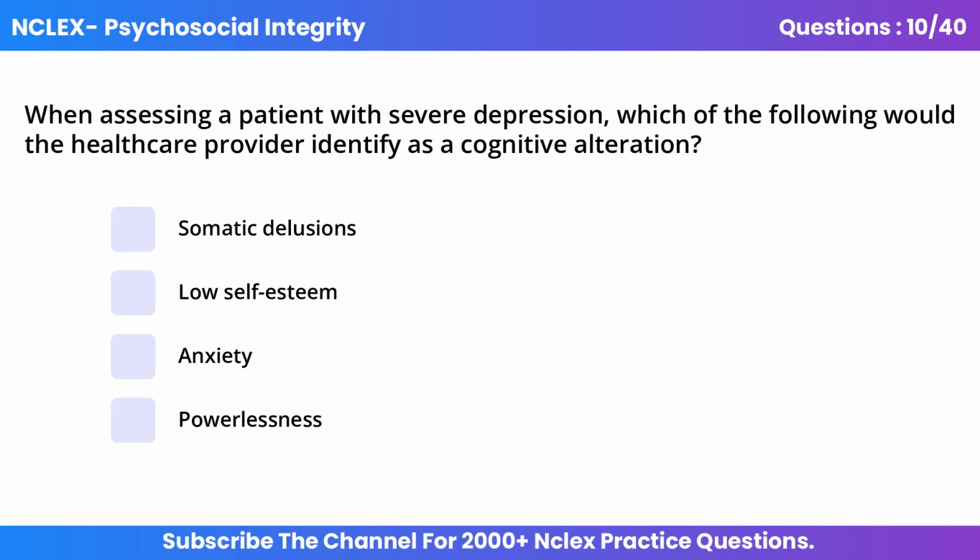Question 10. When assessing a patient with severe depression, which of the following would the healthcare provider identify as a cognitive alteration? A. Somatic delusions.